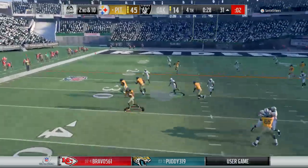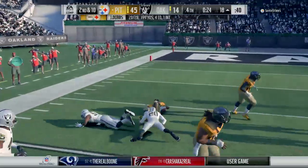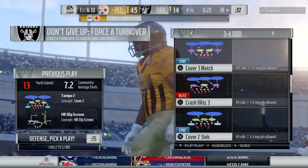That one looks like he'll throw here. Now they go screen. It's complete. And inside the 20 before he's brought down. It's a Pittsburgh first down, a gain of 13.